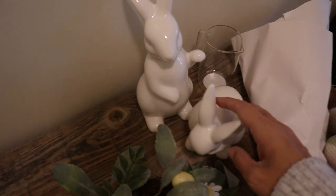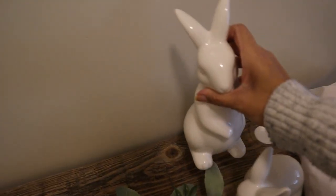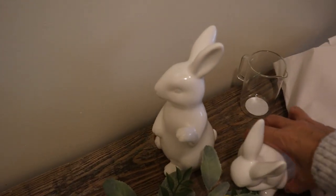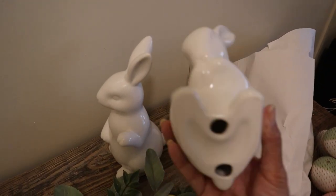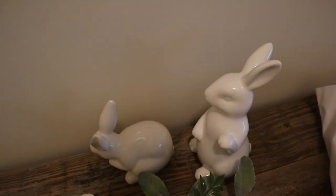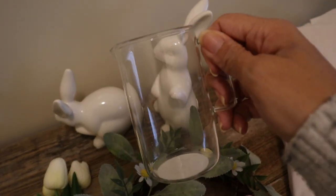And these two bunnies, really cute too. These were, I think, $3 each. Yeah, no, $5 each. These ceramic white bunnies. Really cute. They have wooden ones too. I grabbed the white ones. And from Hearth and Hand, I got this syrup pitcher, $6.99. I thought it looked cute.